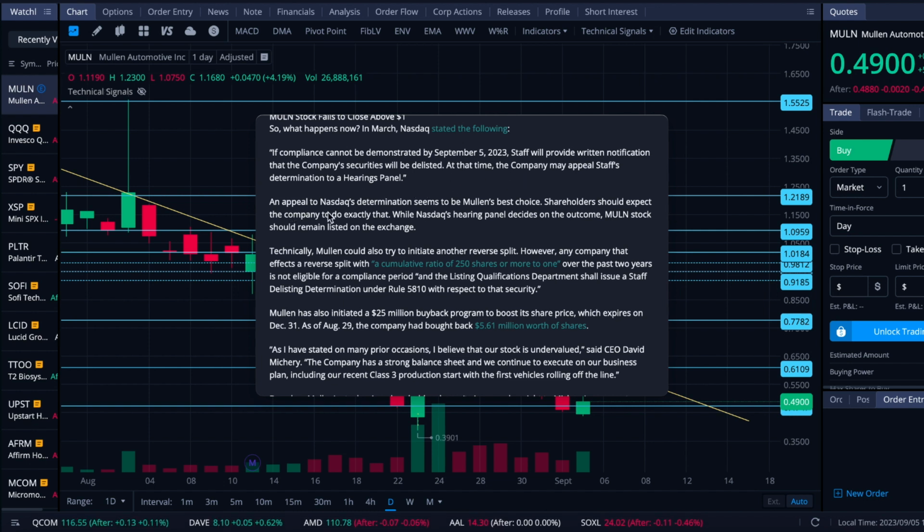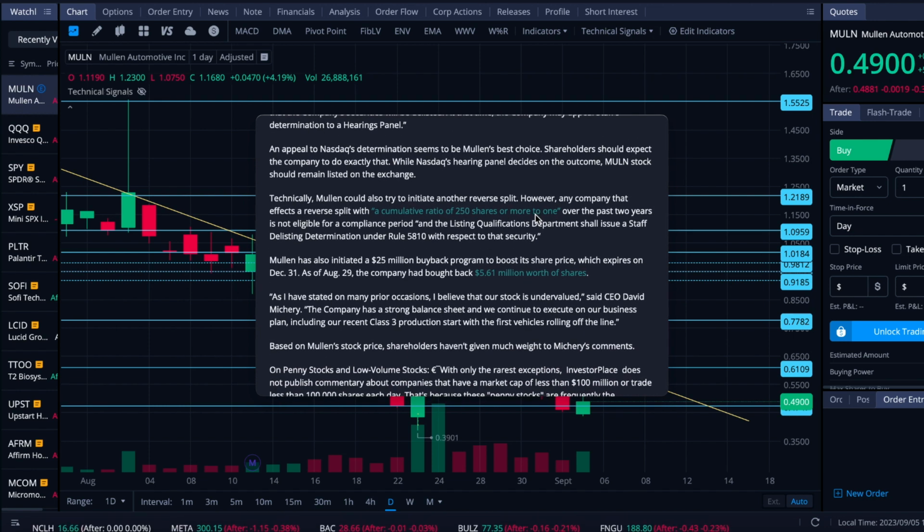So here it basically says that it's expected that that's the best path forward, that Mullen will appeal. They could also try to initiate another reverse split. However, any company that effects a reverse split with a cumulative ratio of 250 shares or more to 1 over the past 2 years is not eligible for a compliance period, and the listing qualifications department shall issue a staff delisting determination under Rule 5810 with respect to that security.